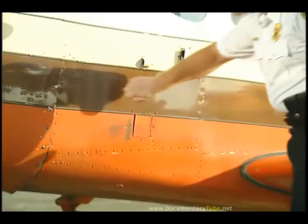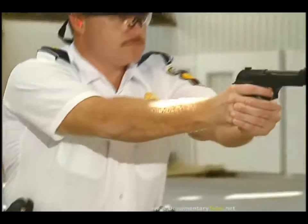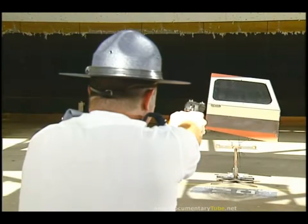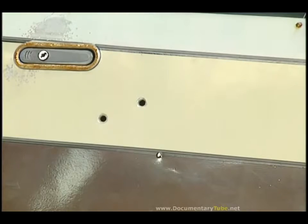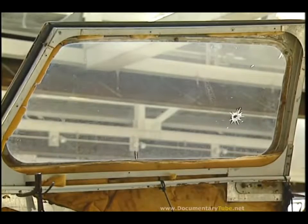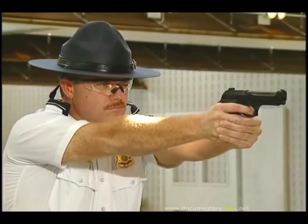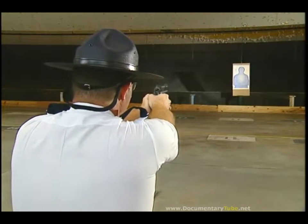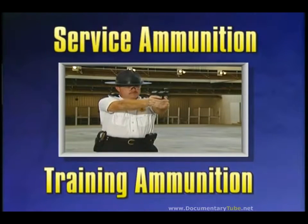Officers also work at airports. This is the typical material used in a light airplane fuselage. Back at the firing range, our officer fires the .40 caliber bullet at the fuselage door, producing the following result. Here's what happens when the .40 caliber bullet is shot through the plane's plexiglass window. Of course, most of the time you discharge your weapon during training. For that reason, the .40 caliber bullet comes in 2 types: service ammunition for use in the field, and training ammunition that's used for practice.